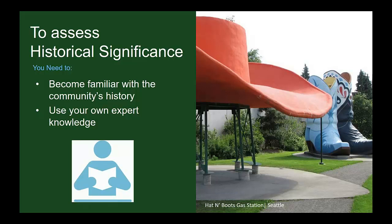So really, to assess historical significance, you need to do two things. You need to be familiar with a community's history, and you need to be the knowledge expert as the consultant. Your job is to figure out what's significant and what is not significant to the community that you're looking at.